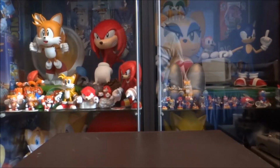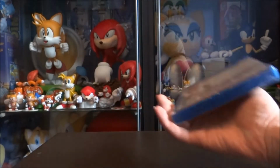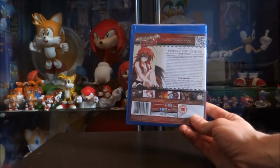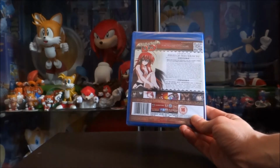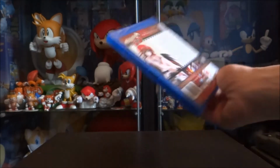I picked up one Blu-ray while I was down there, which is High School of the Dead on Blu-ray, because it was actually pretty cheap down there compared to what it is in the shops. I've heard pretty good things about this one, so I figured I'd give it a go. As you can see, it's still in the shrink wrap. Haven't opened that yet.